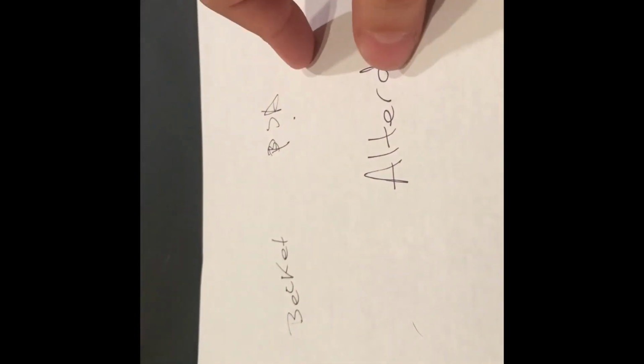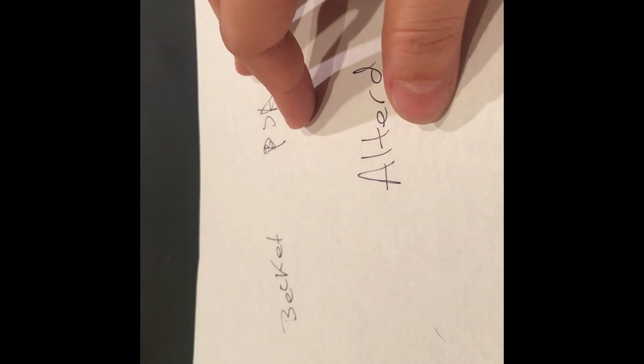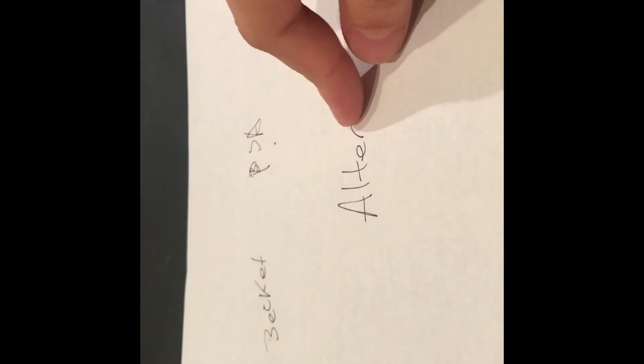That's the same thing with grading companies. You get value for your card. It doubles or triples or however, depending on the type. Never alter your cards.